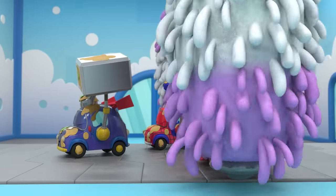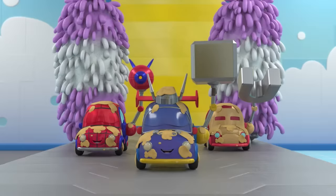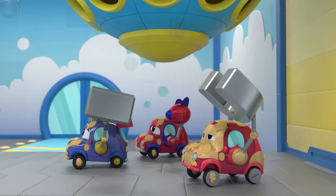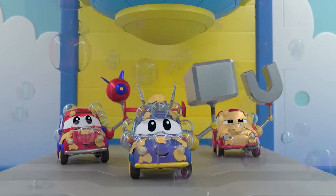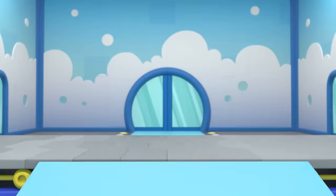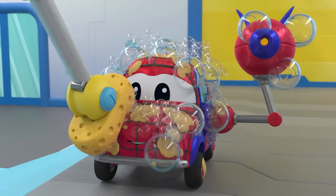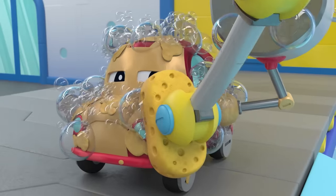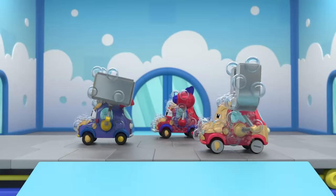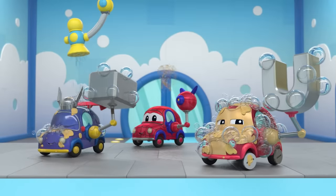Even superheroes get tickled. The leaves and hardened mud stains are gone. Well, that was fun. Time for some bubbles. Wow, look at all those bubbles. Let's scrub off the remaining stains. Bubbles are no match for superheroes. A rinse will do wonders. Ah, feels good, right?